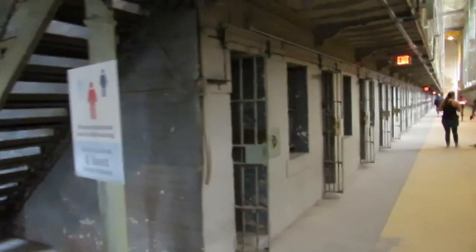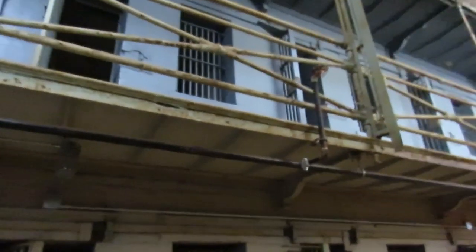This is the one that, by contrast, is made out of masonry with some steel, like for the walkways and bars and things, but you can see it's a much older design. Yeah, not dramatically larger, but a bit larger.